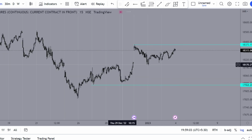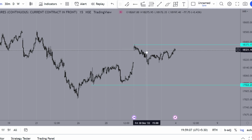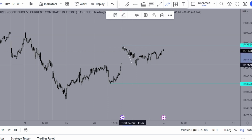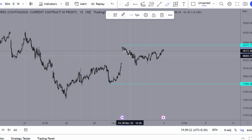Now, as you see, this was the low which was made on December 26th. After that, we had this up move, this particular swing from here to here. Now, under this swing, price is just consolidating. You see, this was not a simple consolidation, it was already broken into multiple pieces. Now, since this was one move, we are just trying to waste time here because correction requires time.